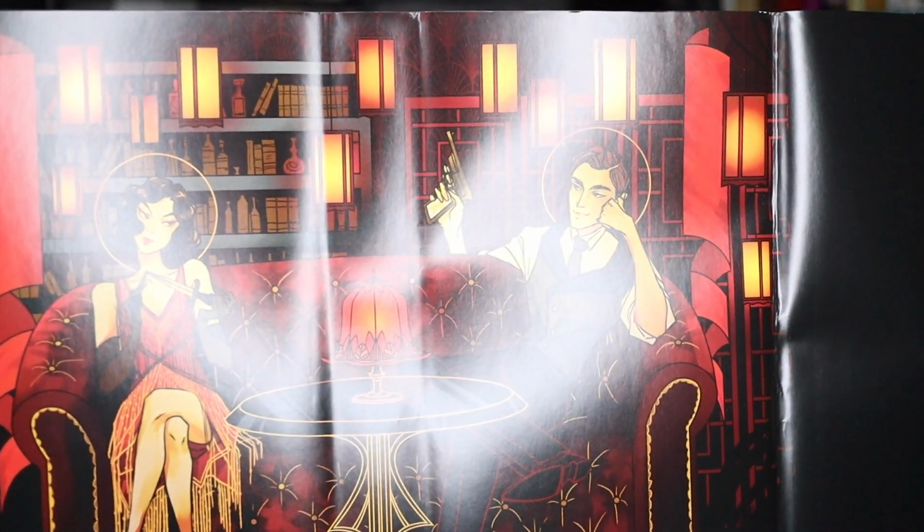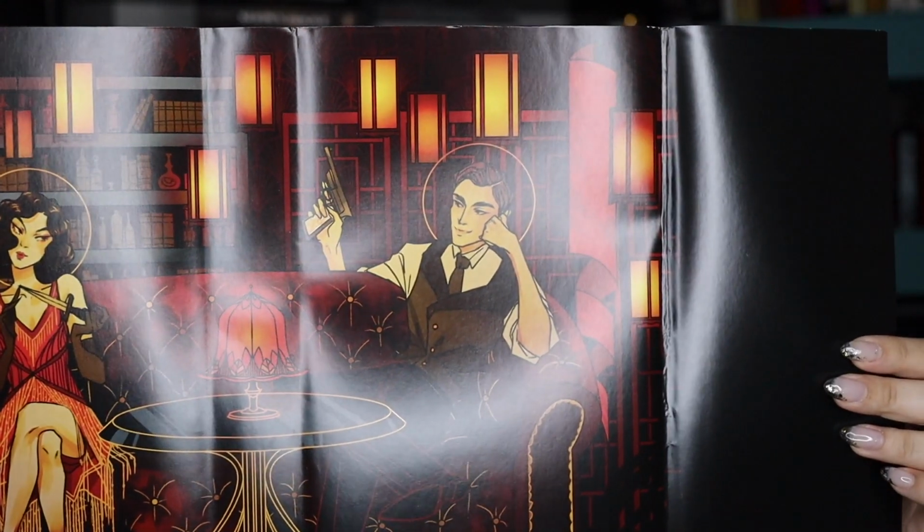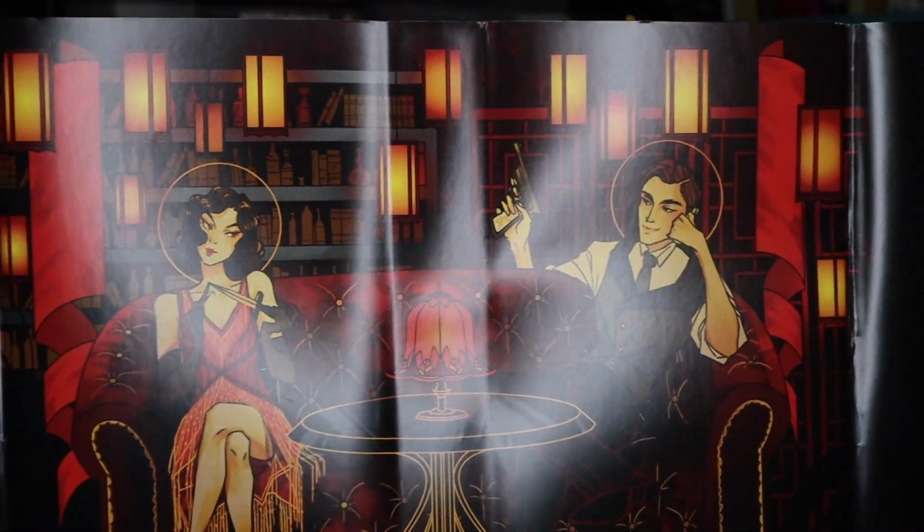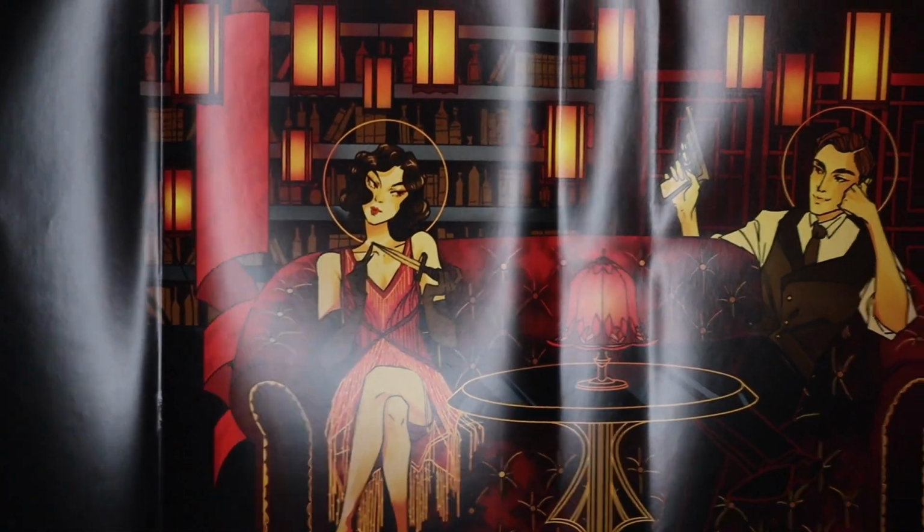I think it's so, so nice. And I really love it. It's just so sexy. I love the clothes in the 20s. I love the flappers and everything. And the Art Deco style is definitely for me.